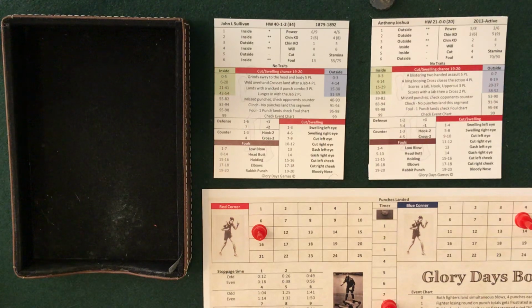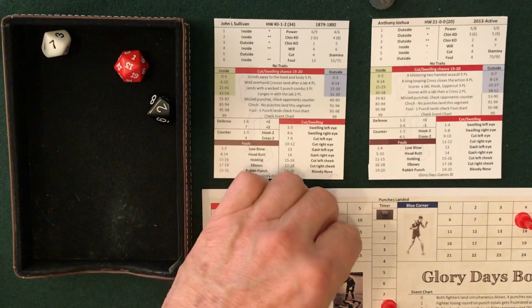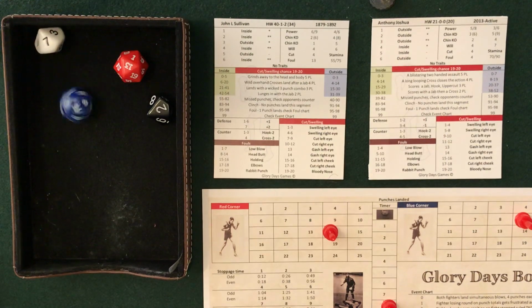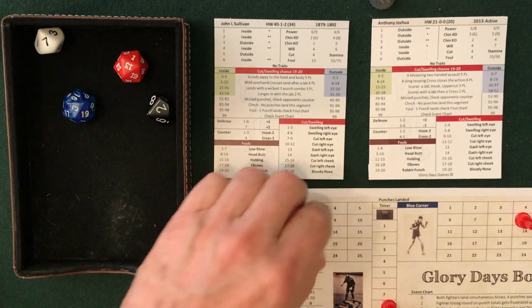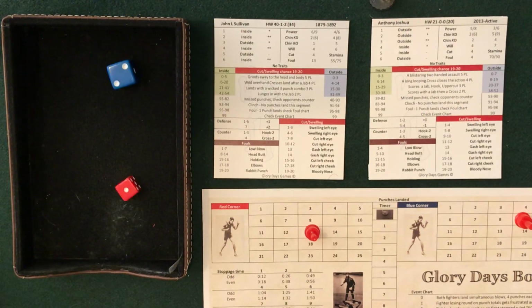Sullivan is going to regain momentum here, and Joshua will be on the defense. On the inside, 27, a wicked 3-punch combo lands by Sullivan. And Joshua's defensive check, 3, and that is going to take one of those punches away. Sullivan has momentum for the last segment of the first round.